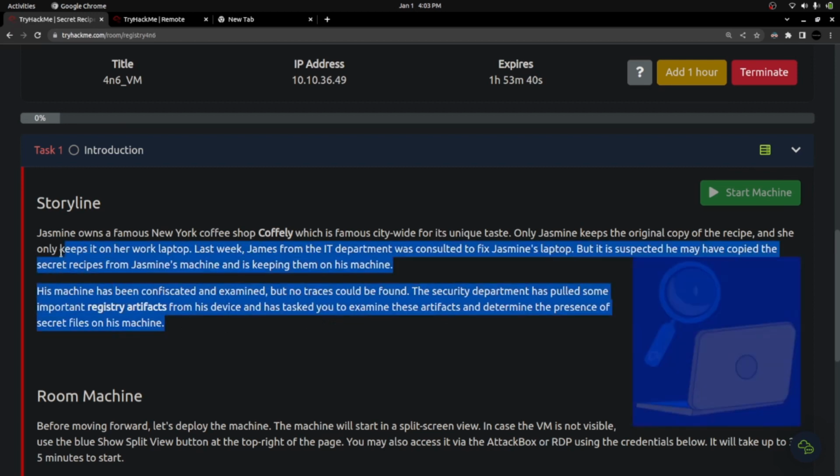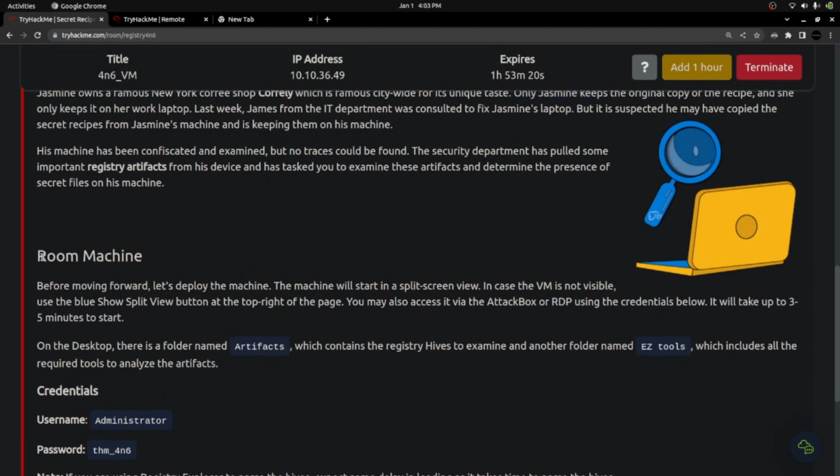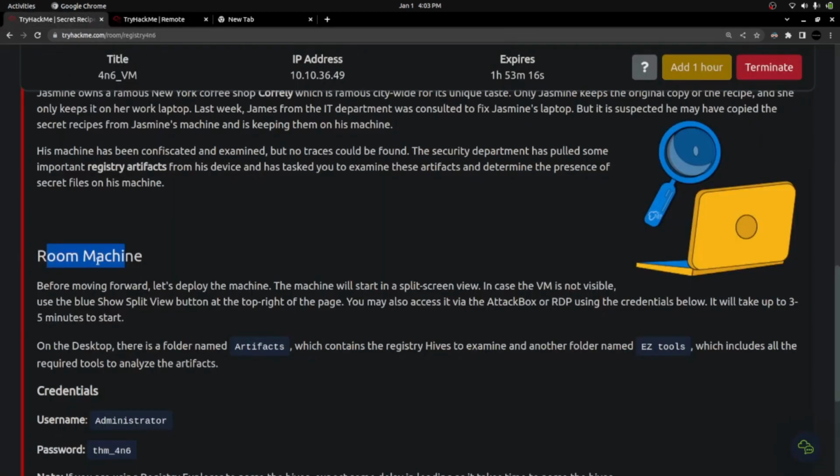All right, now we are clear what we are up against. We got a machine of James, and we are going to investigate the registry artifacts collected from that machine. We are going to find whether James copied any data of the secret recipe. And it's a room machine, so I've already started this machine. Before moving forward, let's deploy the machine. It is already done. The machine will start.